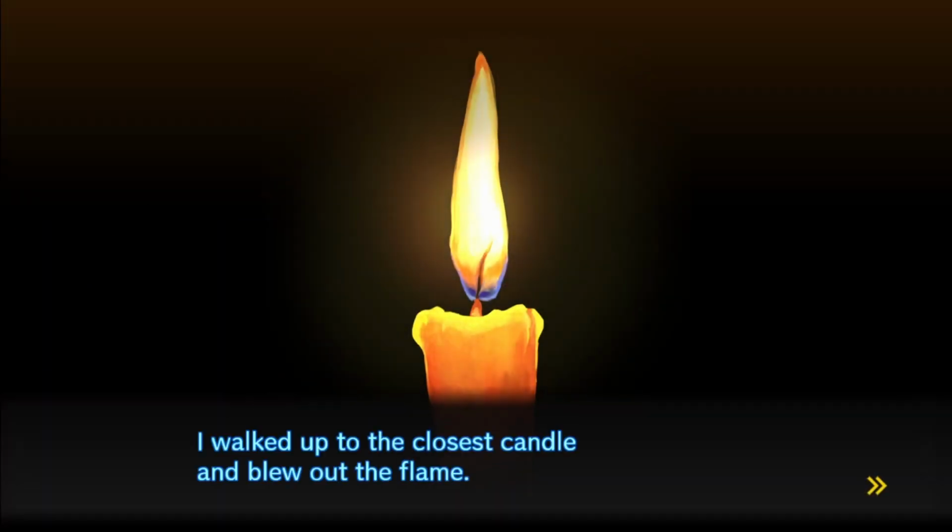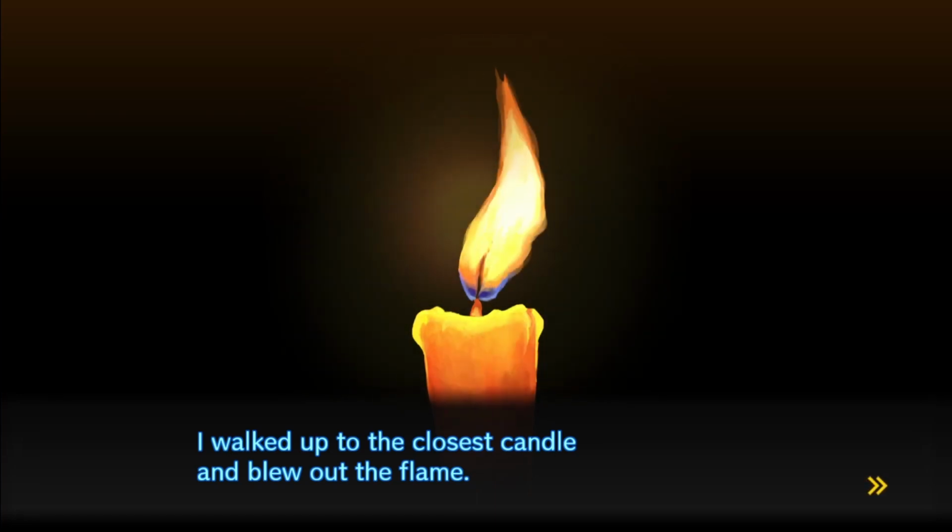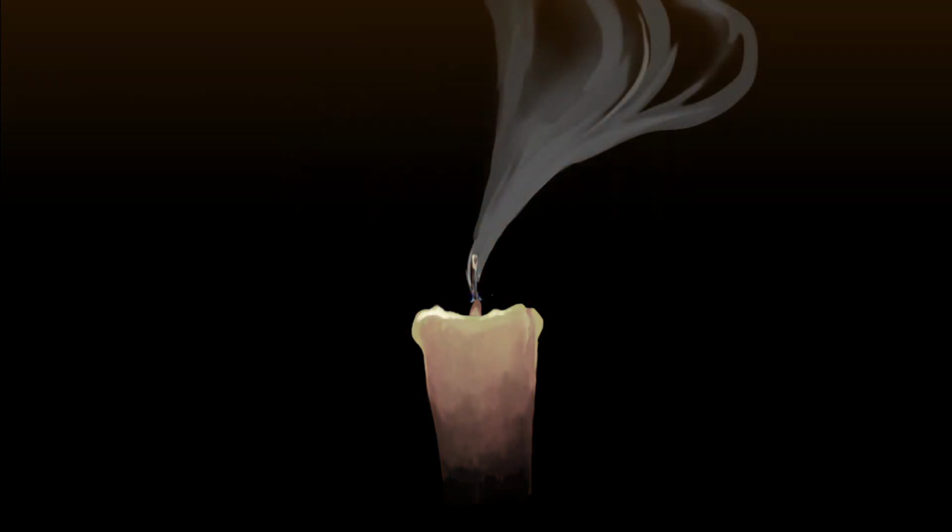He's adorable. That's a really cool kind of animation. I walked up to the closest candle and blew out the flame. No, it's a metaphor for something. The room instantly fell into complete darkness. Pitch black darkness. So dark, I couldn't even see my own body. Overcoming my instinctual fear of the dark, I moved along the wall back to my corner. Then Kiyo began singing.